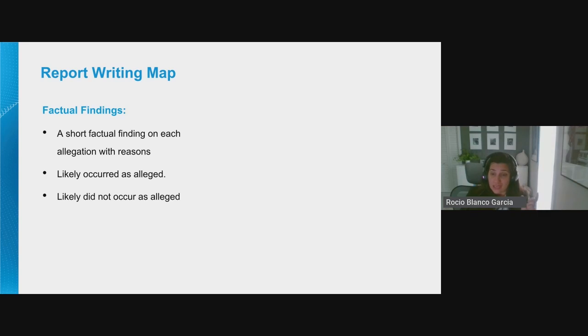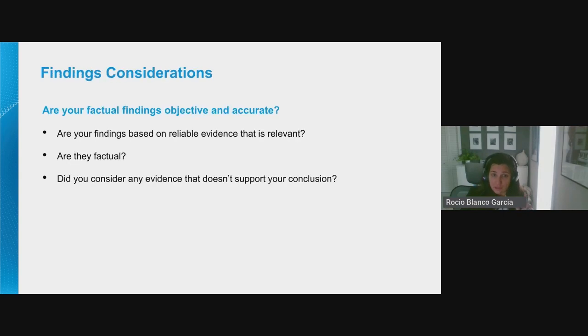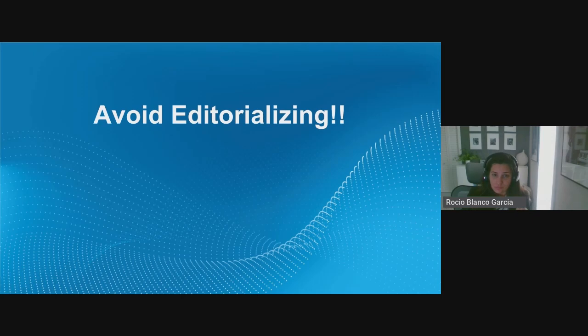Factual findings. You're going to have a short factual finding on each of the allegations. You're going to conclude whether it likely occurred as alleged or whether it's substantiated or was not substantiated. And again, your reasoning for that. As you are writing that report, ask yourself, are your factual findings based on objective and accurate criteria? Once you write your report, go back and look to see to what extent you have inserted any emotion or any of your own perceptions about the events. And you want to avoid editorializing. Do not use unnecessary inflammatory language. Do not embellish.